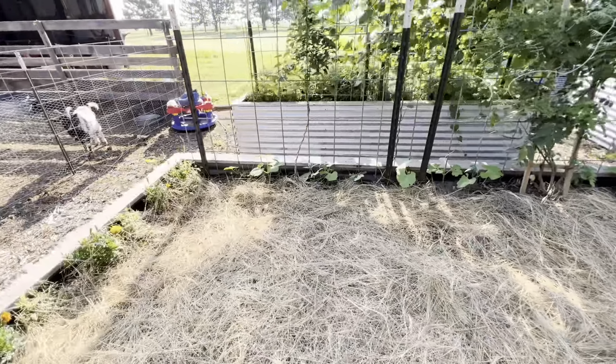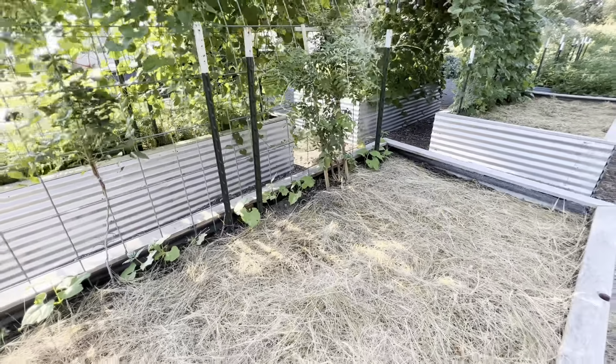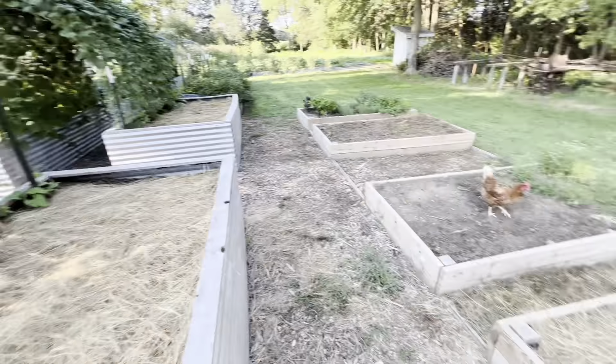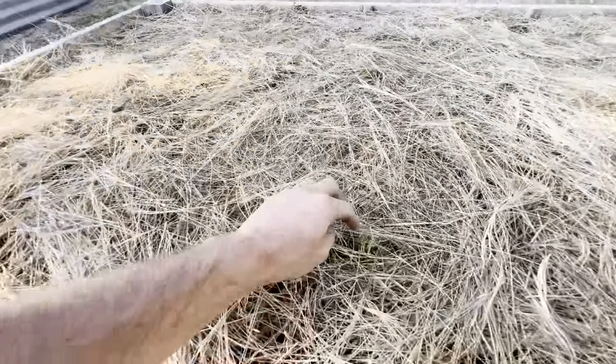Green beans are really nice because you can plant them late and they'll still produce. So our frost date here is in October. It's July 31st, so we've got a good 2 months left of growing, and so not too late to plant those beans. Then we harvested the onions off of this box and we planted carrots.